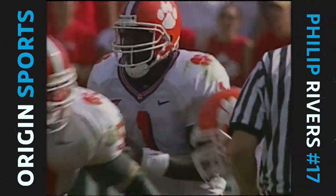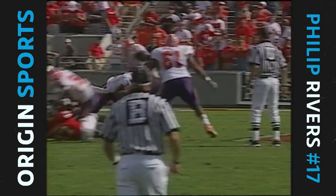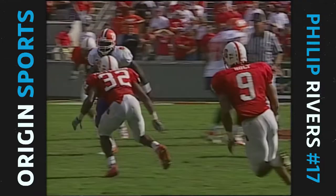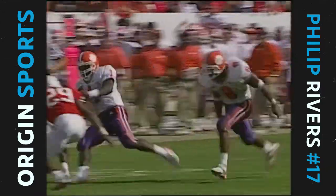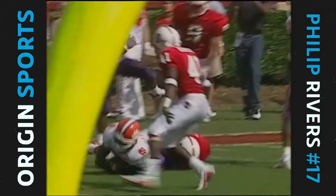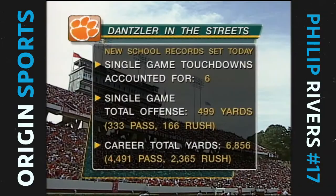That was stealing. And here it just makes you miss people. Then we're going to count 5 members of the Wolfpack who have a hand on it. A couple can't get that close. Marvelous run by Heisman candidate Woodrow Dantzler. He hasn't done anything to hurt that candidacy today.